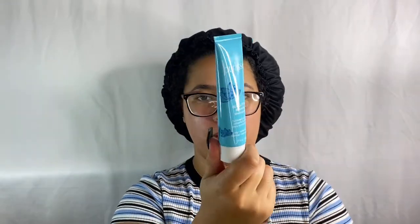Okay. Gently smooth over face morning and night after cleansing for extra nourishment. Apply after Purlisse serum. I think I do have a Purlisse serum. This is what it looks like. Very cute. Yeah, I definitely have like three of these, but different types. They keep sending me these. But you can't go wrong with a good moisturizer.